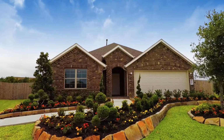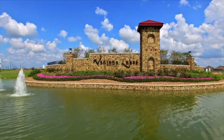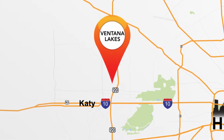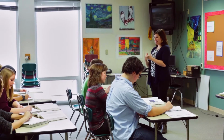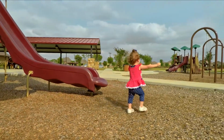In real estate, location and schools are key components to creating a successful neighborhood. Conveniently situated in Katy, Texas, residents enjoy easy access to Grand Parkway and I-10, while children in the community attend Katy ISD schools. The elementary, middle, and high school all provide a quality education and are located within the community.